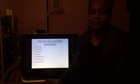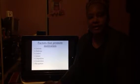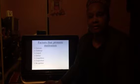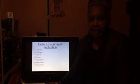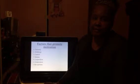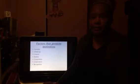Cooperation: we have to get to know the student and always focus on what's best for them as an individual and get them to cooperate however you can. Recognition: you always want to acknowledge a student's effort, growth, or even when they're improving.